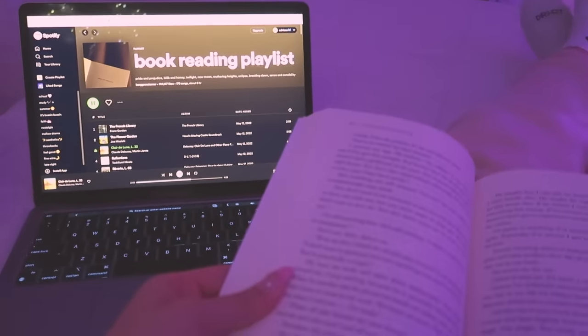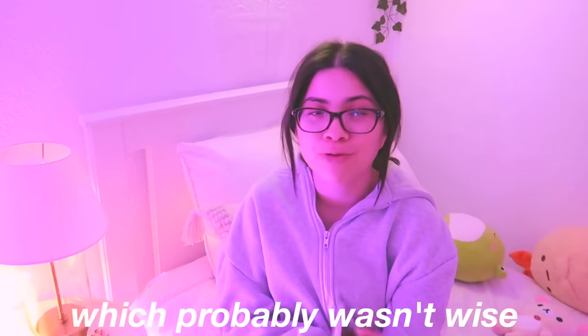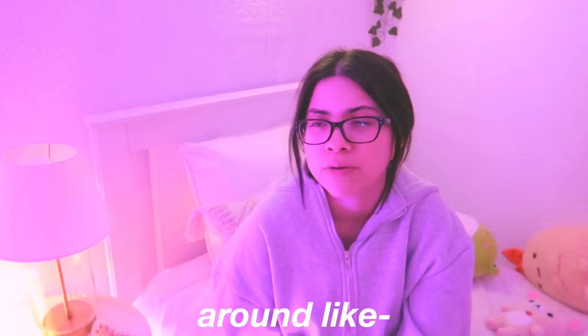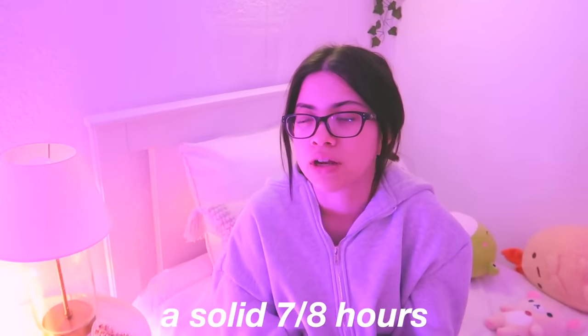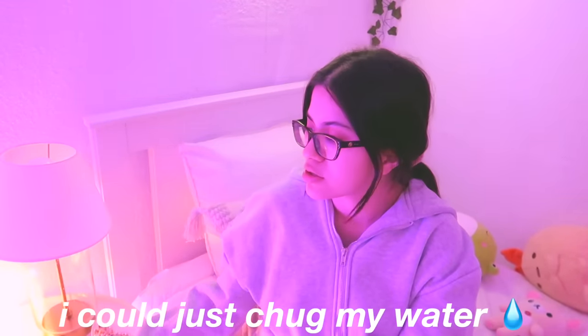Oh, that book is so intense. I ended up reading 5 chapters, which probably wasn't wise. Bro, I cannot put it down. But it's actually like 1 a.m. right now, so I'm gonna go ahead and go to sleep. I'm gonna be putting an alarm to wake up around 9 o'clock tomorrow. As much as I would love to wake up at 7 a.m., I just don't think it's wise to not get a solid 7-8 hours of sleep. Also, I'll put a glass of water so that first thing tomorrow I can just chug my water.